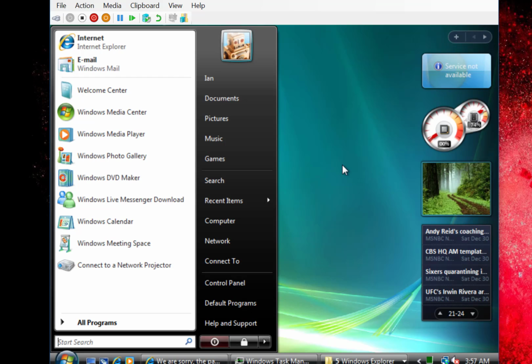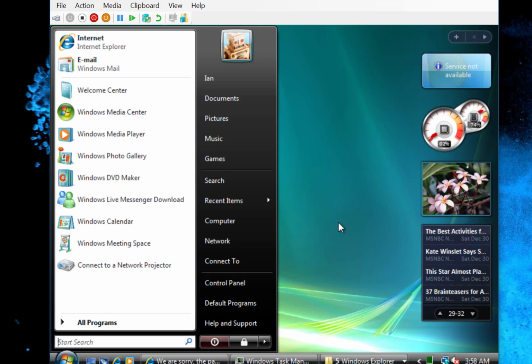So I think Vista did get a bad press at the time. I was glad to see Windows 7 and move on to Windows 7, and a lot of people skipped Vista completely and just went from XP to Windows 7. But looking back on it, I don't think it was as bad as the press made it out to be at the time.